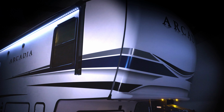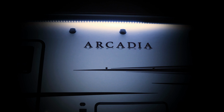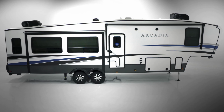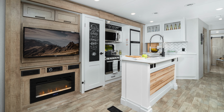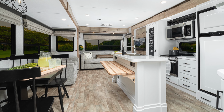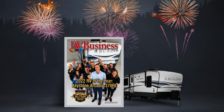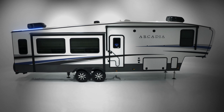In January of 2021, Keystone took the RV industry by storm with the introduction of our newest product line, Arcadia. Wanting to challenge traditional RV engineering and design, Arcadia delivered historic innovation that leads to improved performance, unmatched storage, and convenience with breathtaking residential design and styling. Obviously, what we did resonated with customers because Arcadia has received numerous industry awards, including RV of the Year by RV Business.